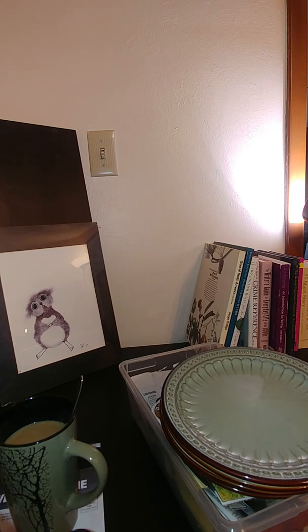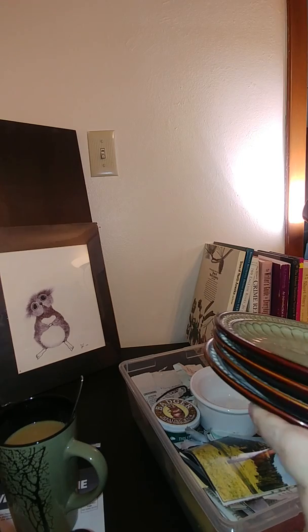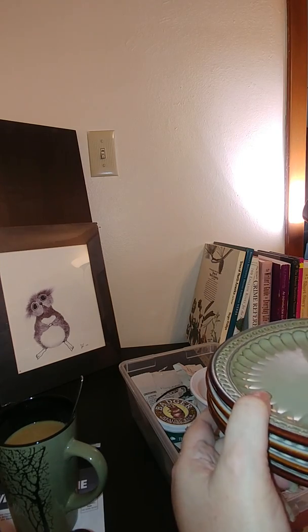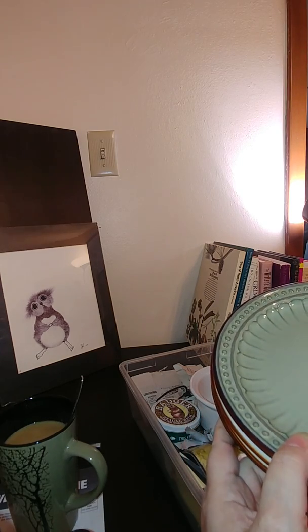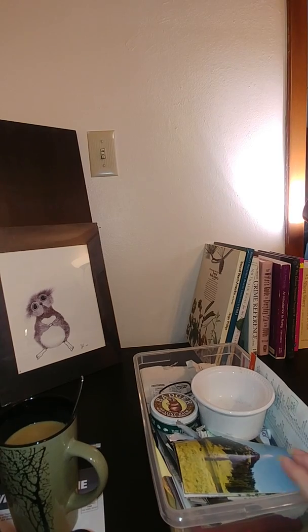Anyway, I thought I'd go through this bin because it was on top of my washing machine, and I needed to run a load of laundry. So these were in another plate or another box, and they came out and got set aside because they were loose and the other box unwrapped. They're really nice plates. I have no idea where they came from. None whatsoever.